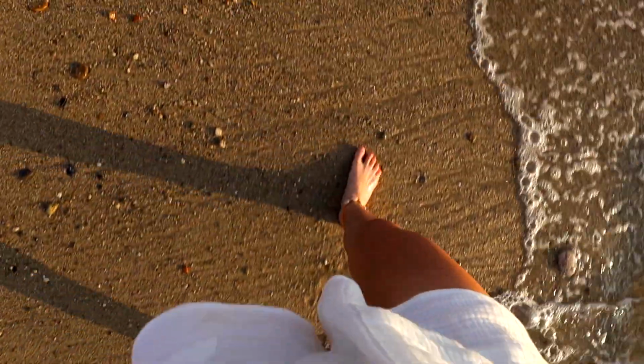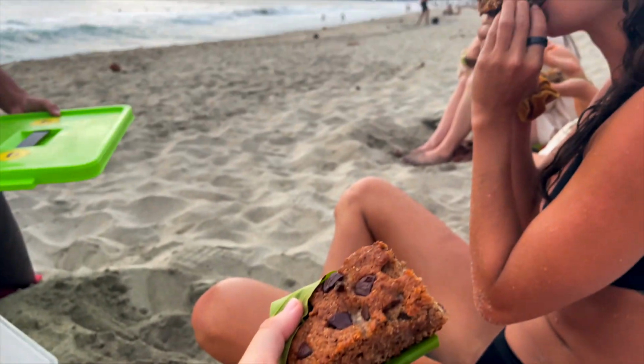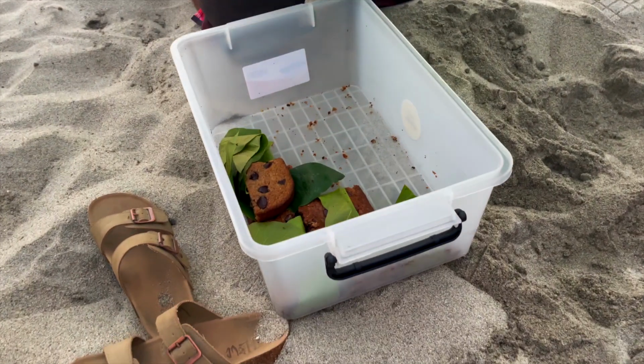Oh, and then snacks. Usually I would have snacks in my hostel in the shared kitchen that I got at the market, but pretty much every night I would always make a point to get to the beach for sunset, and there are a lot of people that will walk around on the beach selling homemade snacks, and I am just a sucker for snacks. I just really can't say no.